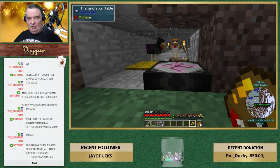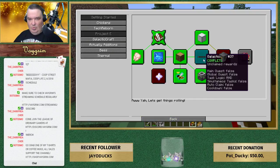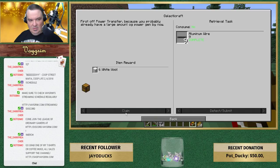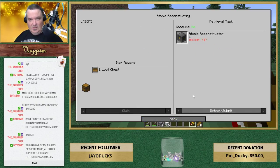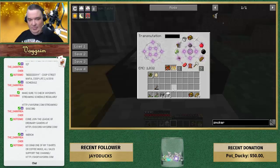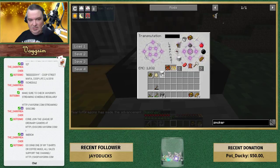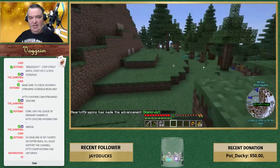Oh, Galacticraft. Woo. Okay, we powered through some of our starter quests here. We did this one. Oh, 6 white wool. That is very nice. Now we need to work on actual additions early next game. I'm going to learn this wool. Oh, my God. I think I've learned everything we have. I have not, but I will go do that off screen later.